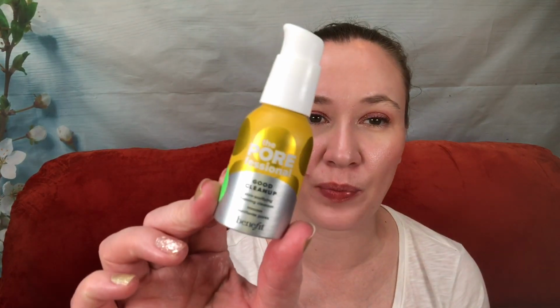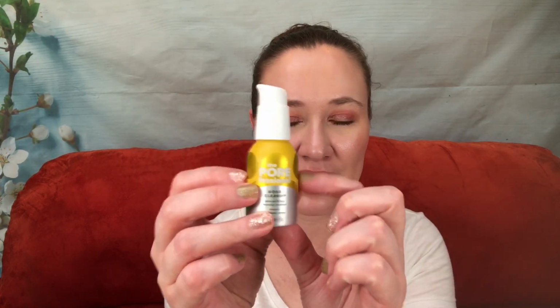This is the Benefit, the Professional Good Cleanup Pore Purifying Foaming Cleanser. I was expecting this to be like a pump, like the toner would actually foam up, and I was expecting that from this, but no, this is just a really normal cleanser, and I've been enjoying the cleanser. I think it's a nice cleanser, so there's that one. Would I repurchase it? Maybe. I like that the packaging is different. It's like an aluminum type packaging, which is different.